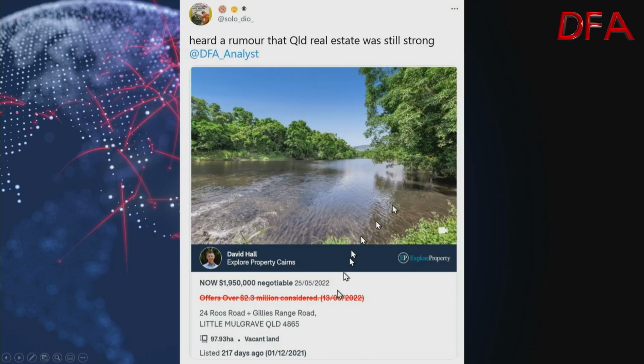Let's have another look at a Queensland postcode. This time it's 4865 Little Mulgrave, and this is vacant land. Now, it was originally on at offers over $2.3 million. That was back in March 2022. Now, on the 25th of May, it was shown at 1.95 million, negotiable.